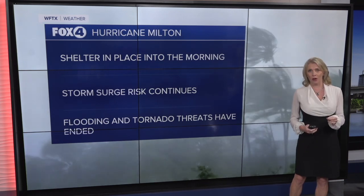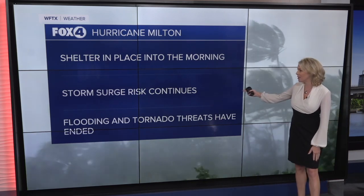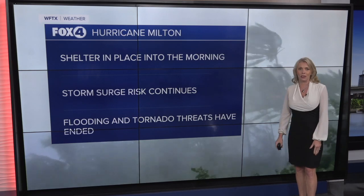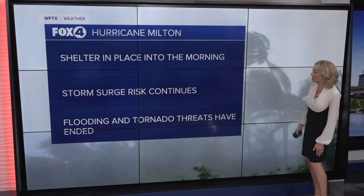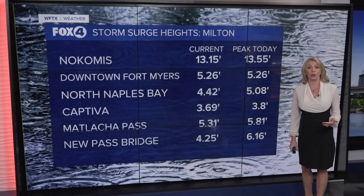We still have water up across all of Southwest Florida. The storm surge risk continues. Even though we are starting to see those waters recede in some locations, we are still dealing with inundations, so please stay off the roadways tonight. Once the day breaks, then it's a different ball game. Now, the flooding and tornado threats have ended, and that flooding threat, of course, meaning with the freshwater flooding.